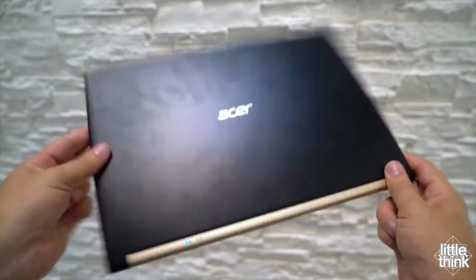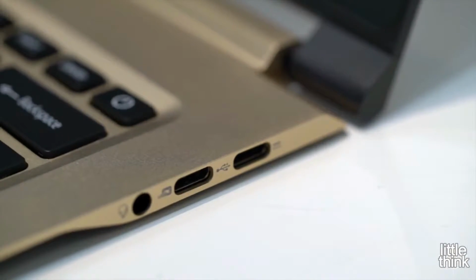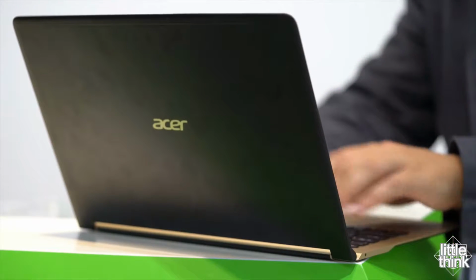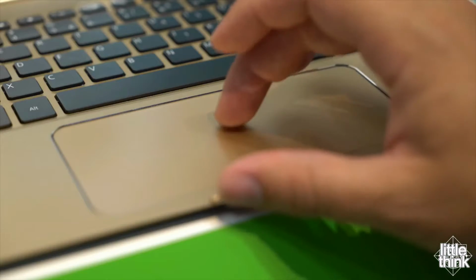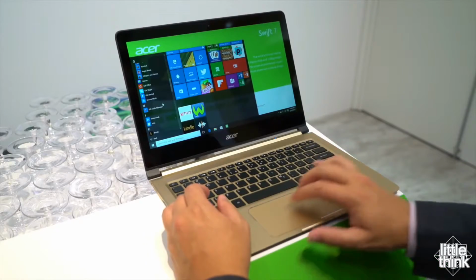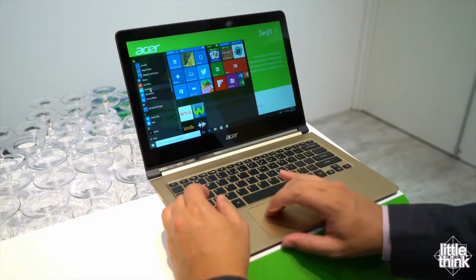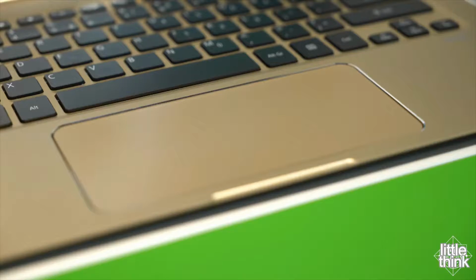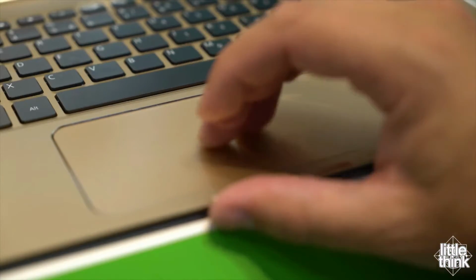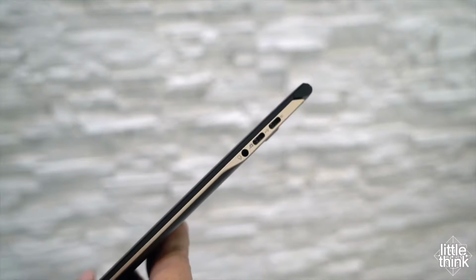And at 2.5 pounds, the aluminum Swift 7 is as light as it is little, but not so thin as to omit a headphone jack. The keys have a surprising amount of travel given how little space they have to work with, and the trackpad is huge. It took me a few minutes of swiping my way through Windows 10 before I realized I wasn't having any of my usual troubles with the cramped trackpads on other Windows machines. It actually felt just like the one on my MacBook Pro, except bigger. And this is probably my favorite part of the Swift 7, apart from its sheer portability.